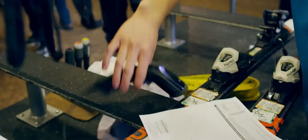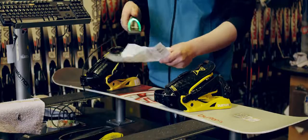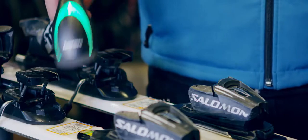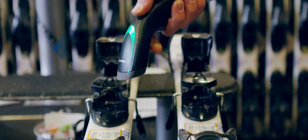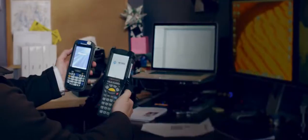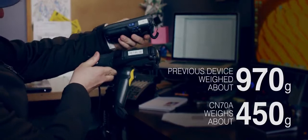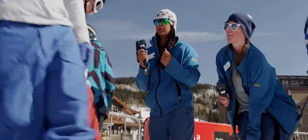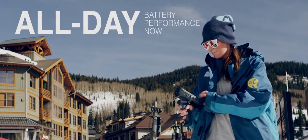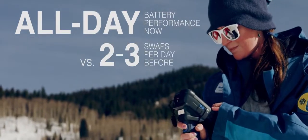We're using the SG20T USB wired scanner in our retail locations as well as our rental locations. You have the ability to scan at nearly any angle. You can scan damaged barcodes, and the 2D imager picks up barcodes so quick, people aren't used to it after using the 1D scanners. For lift access operations, the CN70A that we're dealing with now is way lighter than our previous scanner. And when you're doing 10,000 scans in one day, weight does have a huge factor.